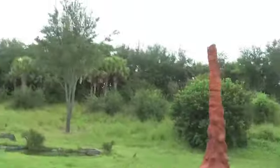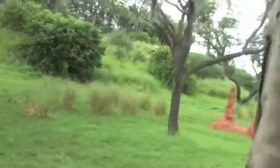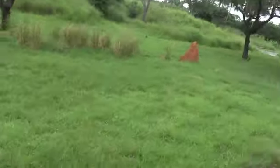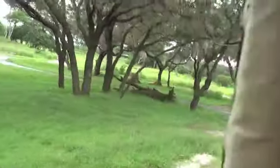These large piles of sand you see are termite mounds. They're as hard as concrete. Elephants use them as a scratching post. Once they're worn down, smaller animals like Thompson's gazelles use them as a lookout to spot lions or cheetahs hiding in the tall grass.